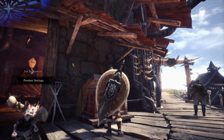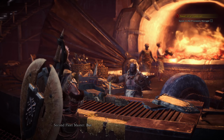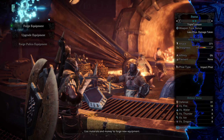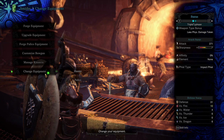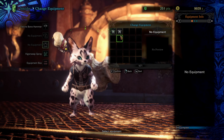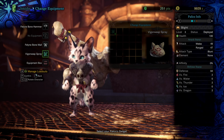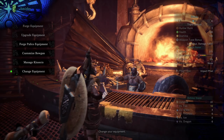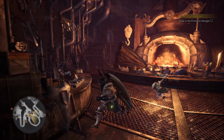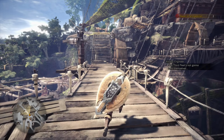No, wait, wrong thing. I need to be at a smithy to change the Palico equipment. This one. He actually looks good with this armor. So yeah. Hey, Blight, we're both wearing bone armor right now.